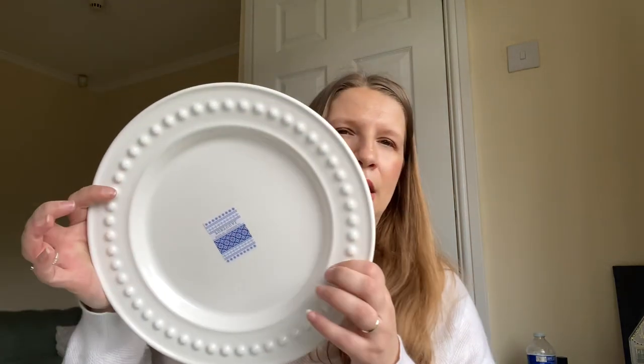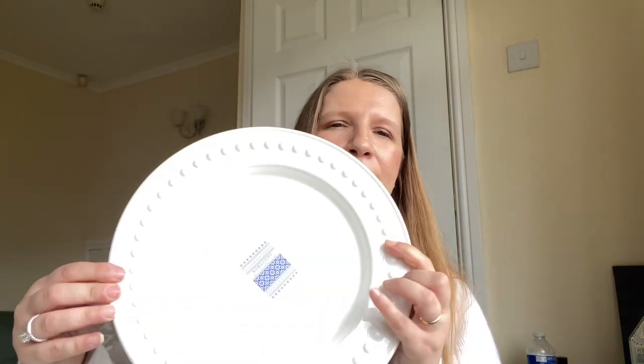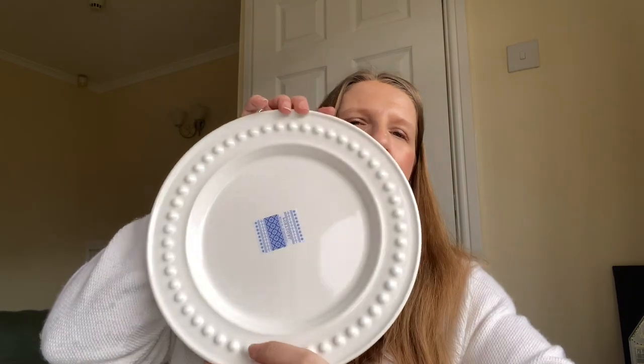First, I picked up these gorgeous plates. So they're plain white and they've got like a bubble wrap all around it. So they're beautiful. They're quite large for my dinner. So I picked up two of those, one and another one, exactly the same. And then I picked up one side plate. They only had one of them.